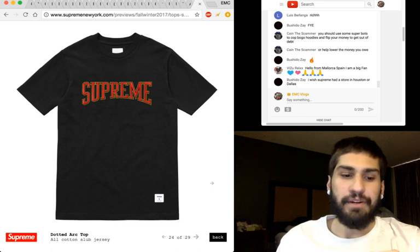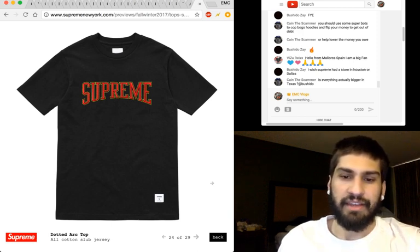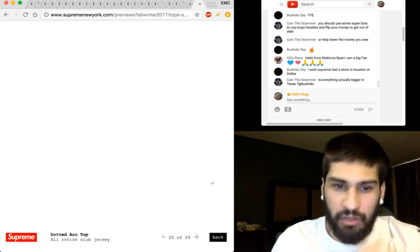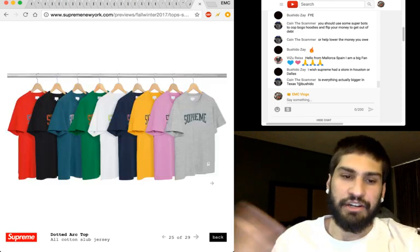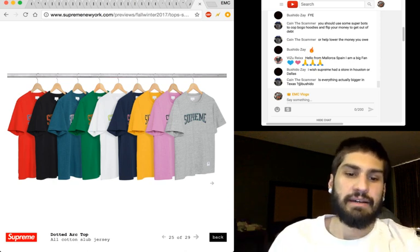Another shirt that I personally like, the dotted arc logo top with the Supreme. I like the color contrasting they did with the yellow around the red lettering. I think it looks really nice. Let's see what colorways they have in this. A bunch of colorways again. The gray, the lavender, the yellow, the navy, the white, green, the teal, black, and red.